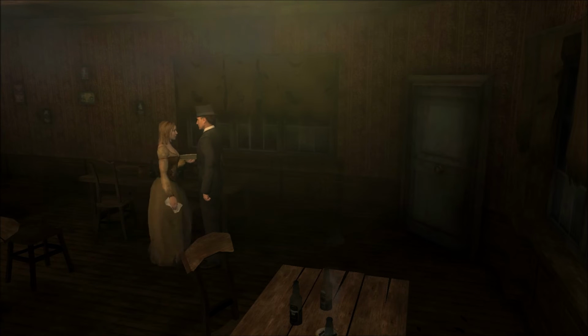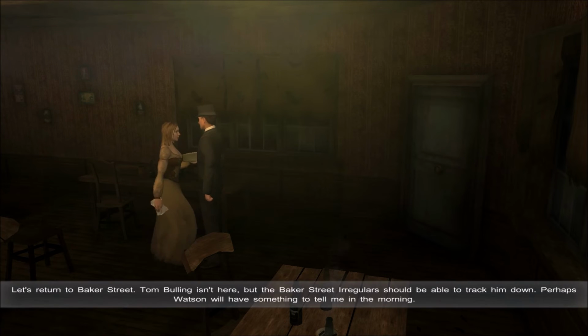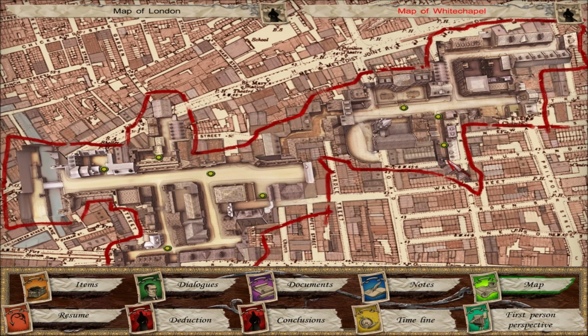Let's see. Can I talk to her about anything new? Yes, sir. No, and now she's just going to be walking into me. That seems painful. She's probably hitting him on the shoulder with that plate. Let's return to Baker Street. Tom Bulling isn't here, but the Baker Street irregulars should be able to track him down. Perhaps Watson will have something to tell me in the morning.